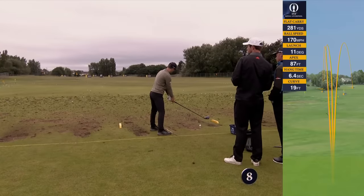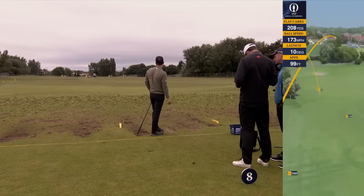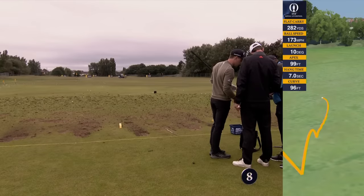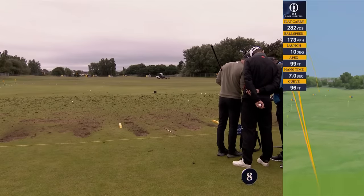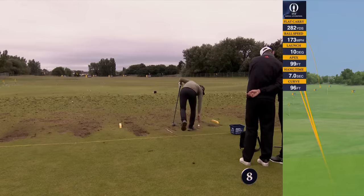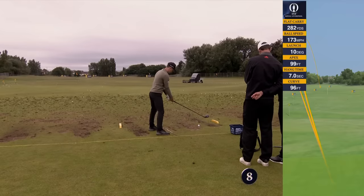Jordan, the reason we're looking at him is because he's going to have an amazing honour Thursday morning as the local boy. .173 gave it a little extra pop and then lost it, so did not keep the sequence going there. See if he can increase the speed and not damage the sequence.